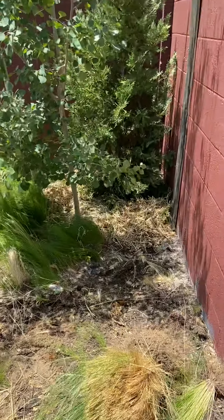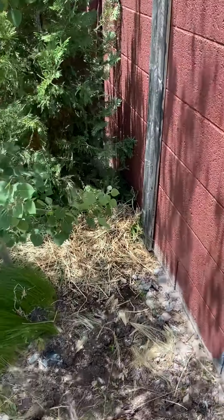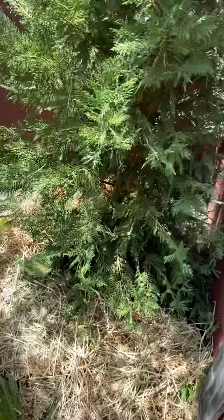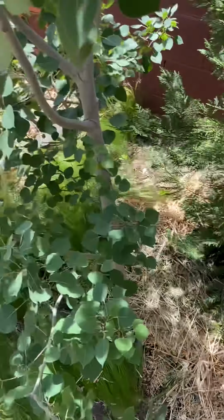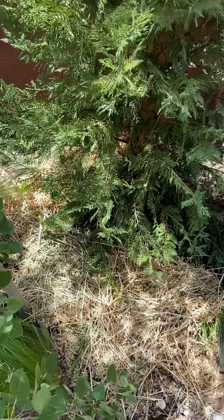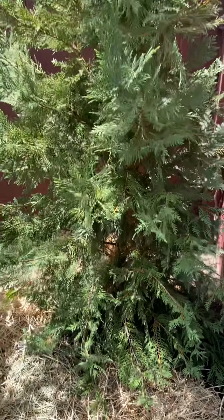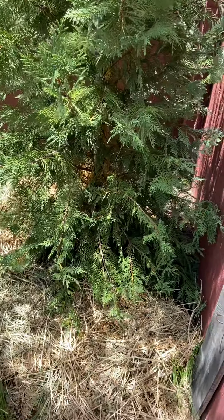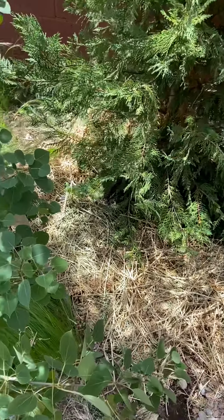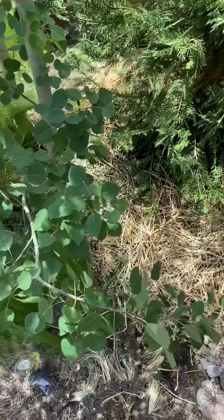I've got some hay around that back tree because it's still struggling a little bit. And I'm telling you, I'm so pleased with all the hay. It has made everything really nice and healthy. So I need to go get another bale. So I went ahead and packed it around here because we've got some brown on this tree. This one has struggled the most, and I believe it's because it's up so high that the water keeps running off of it when you water it.